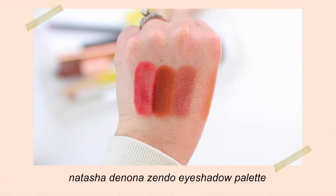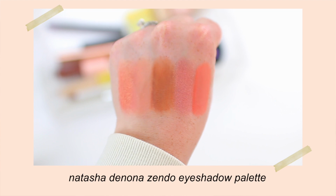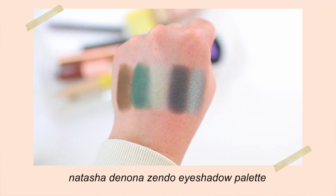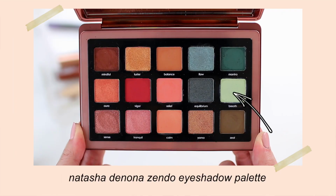I asked you guys on Instagram if you wanted to see a warm, pinky, corally look, or if you wanted to see a cooler green blue look, because the right side of the palette is a little bit more cool toned, and I think like 70% of you said a cooler toned look. So that's what I'm going to go for today. I'm going to go pretty colorful today, so let's start with the shade Breath.